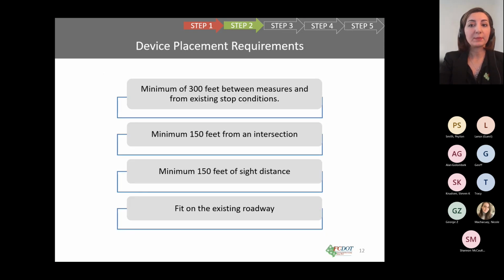Here we have device placement requirements. Based on the guideline, we need a minimum of 300 feet between measures and from existing stop conditions. We need a minimum of 150 feet from an intersection, and a minimum of 150 feet for adequate sight distance with any device. It has to fit on the existing roadway, so we have to take into account any driveways, manholes, utilities, and also the grade of the road.